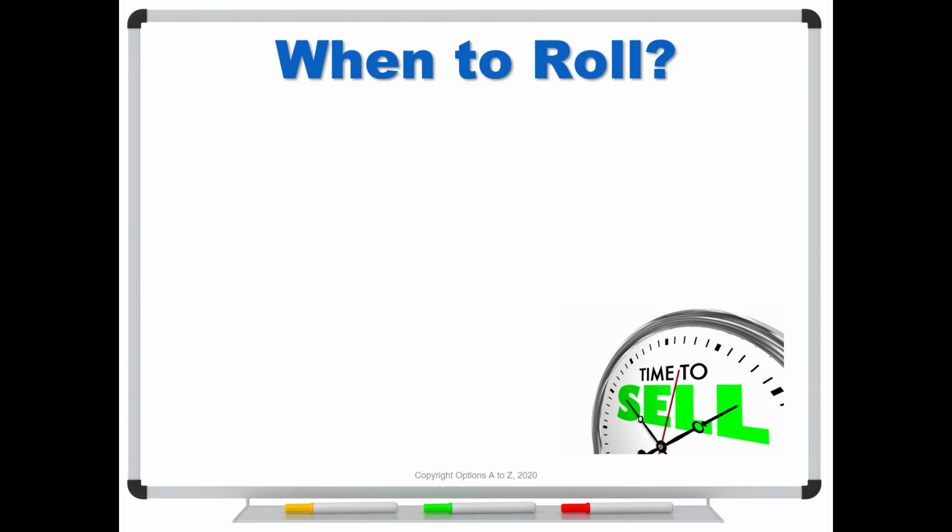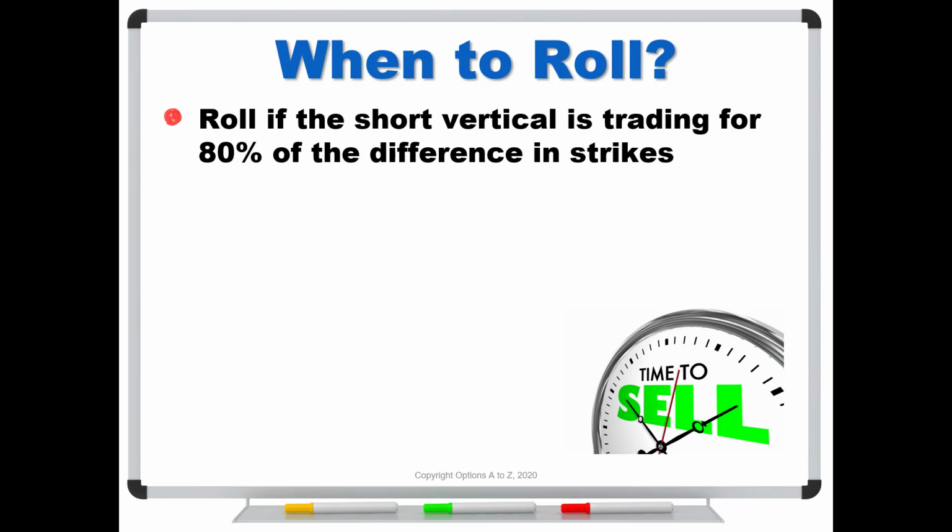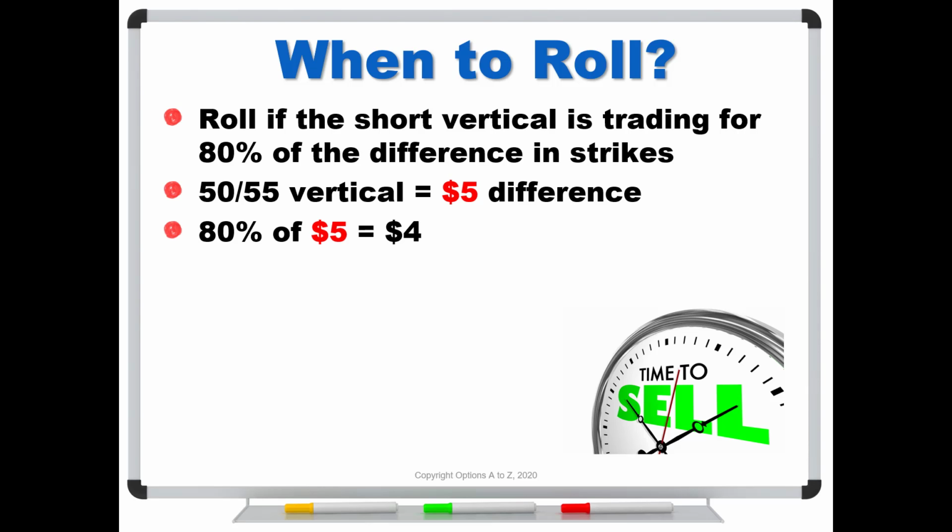Now I've also talked about when to roll. So again, as a quick review, you basically want to roll if that short vertical is trading for 80% of the difference in strikes. So in this example, if you have the 50-55 vertical, that's a $5 difference in those strikes. So 80% of 5 is 4. So you would want to roll when that 50-55 vertical is trading for about $4 in the market. It's trading for 80% of that difference in strikes.